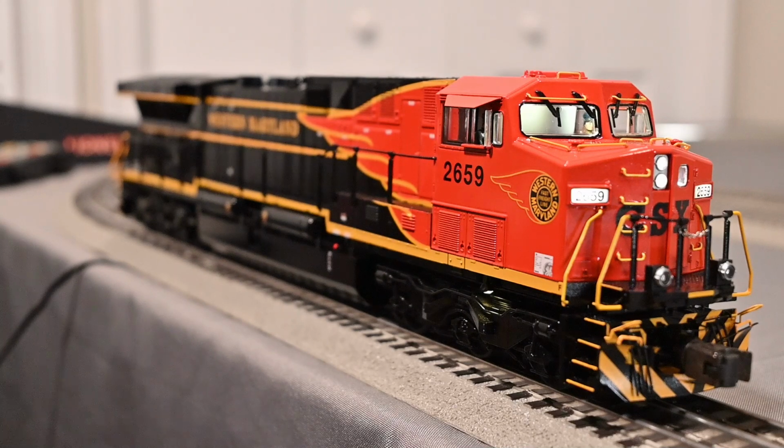Let's give a listen to what the bell sounds like. Now let's hear the horn. The different RPM levels change the sound as well. And now we'll bring her down.